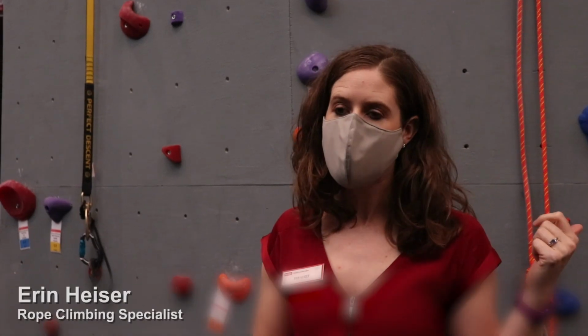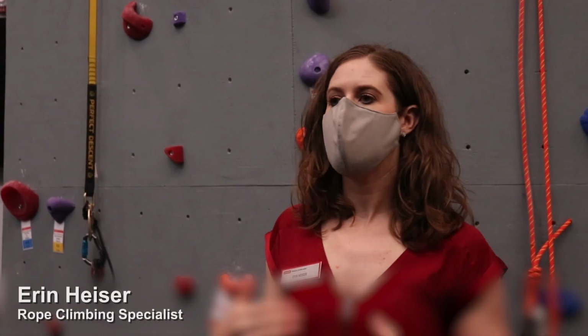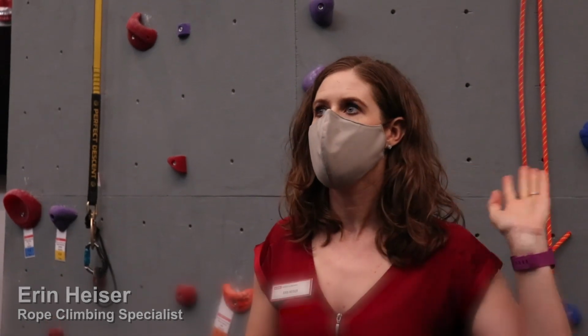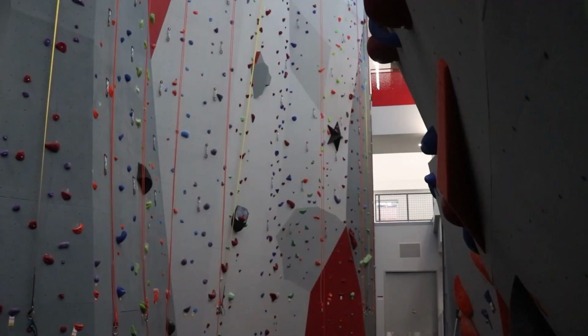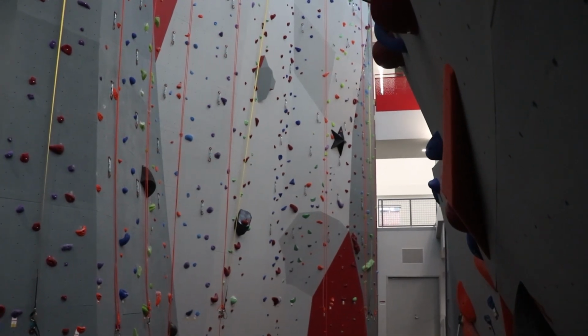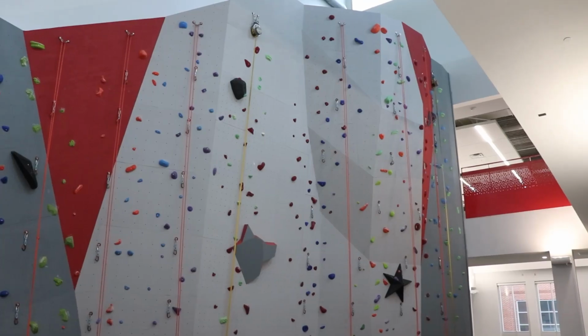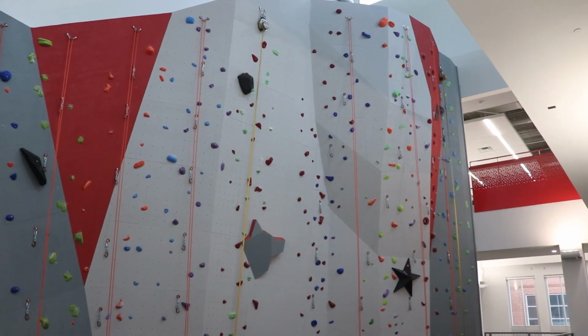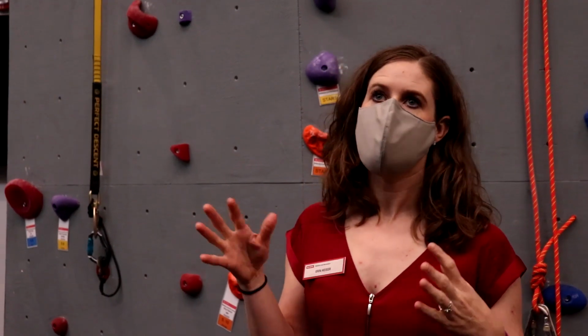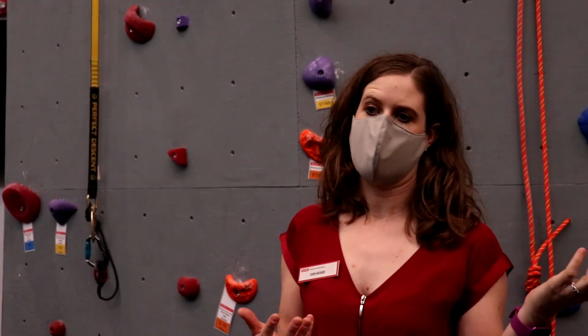Behind me is our ropes wall. That wall is the wall that you need to be harnessed in order to climb. We currently have 11 top rope lanes, including 3 auto belays. We range on how many routes are up at a given time. I think right now we have over 15 routes, and then we do control this space because it's a lot higher consequence, so we want to make sure our staff are here to manage it.